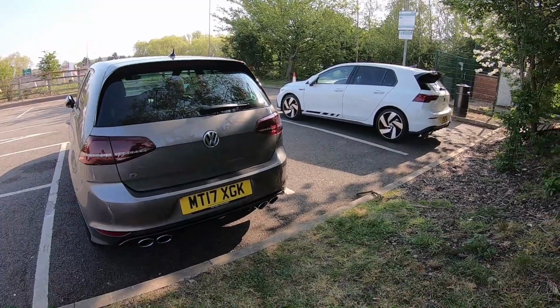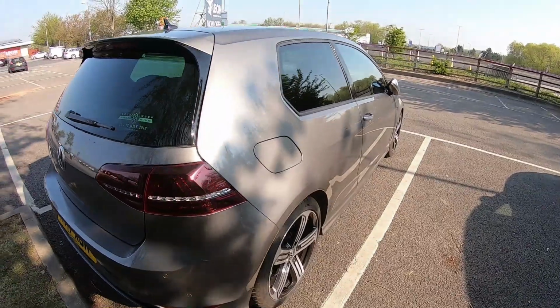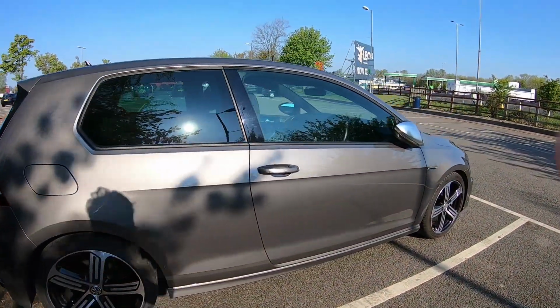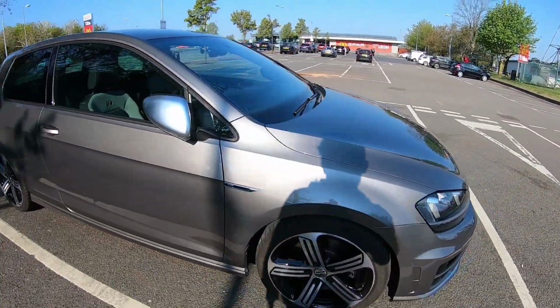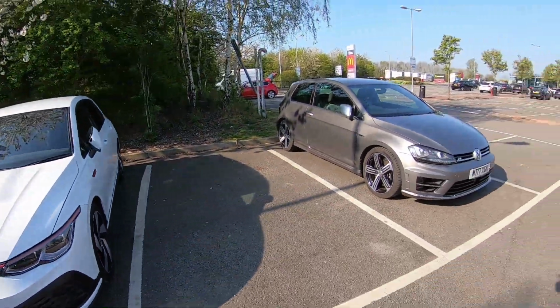Crazy day. Which one do you prefer? You'll have to let me know in the comments. Which one would you have? I've driven both. Let me know in the comments if you want to know a little bit more about them and check out my reviews. Oh, I love these cars. What more do you need than a Golf?